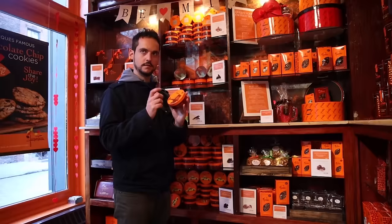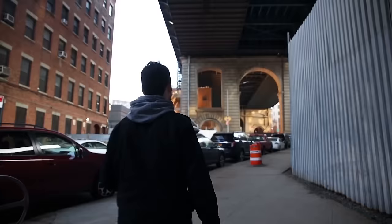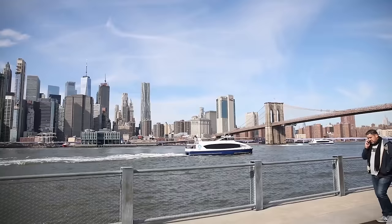New York chocolate blueberries. The gifts just keep on coming and coming every place we go to in Dumbo. This is my favorite store in Dumbo. Just put that on the record. 60% dark chocolate in this hot chocolate. No, we gotta do it again. I saw that coming. Okay. So rich and flavorful. This is the perfect way to end a trip to Dumbo. Take this, go walk alongside the Brooklyn Bridge.